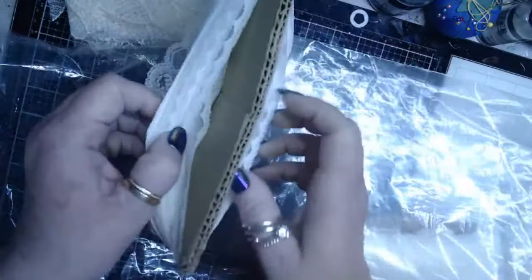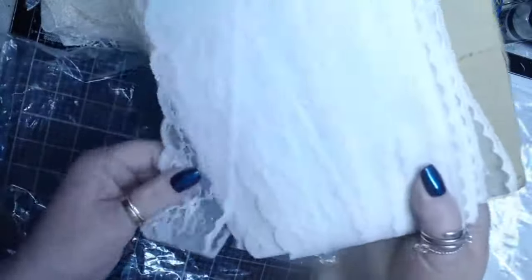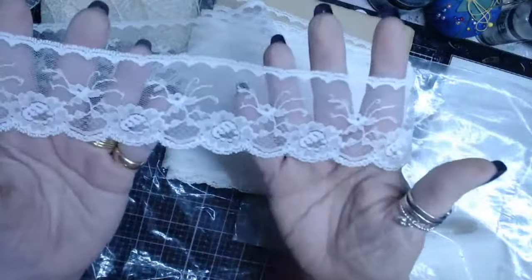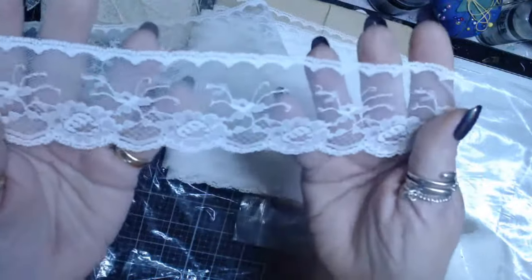So I've got that. And then this. At how much is on there. This is very soft. Hey, Marty. Look how cute that is.